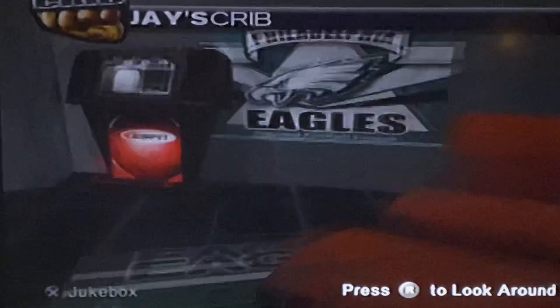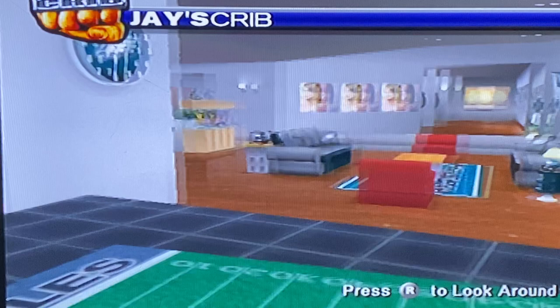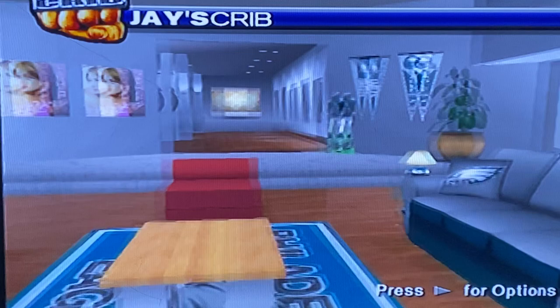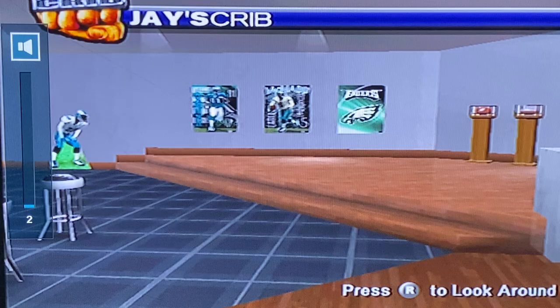Okay. Here is my bobblehead collection that I bought. There is an Eagles guitar. Everything you see is filled up with Eagles. There's posters right there of the lovely Carmen Electra. Okay, got some furniture. Got a nice view of the city. Got an Eagles lamp. Got some bands. Got some cutouts. Even got a fish tank. Posters, footballs, the bar.